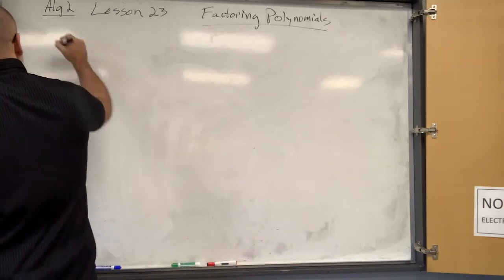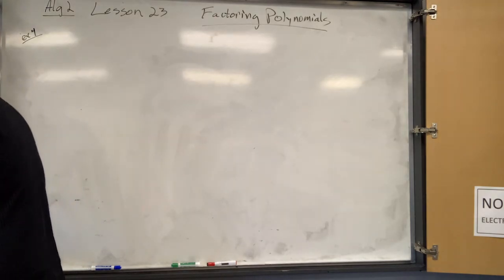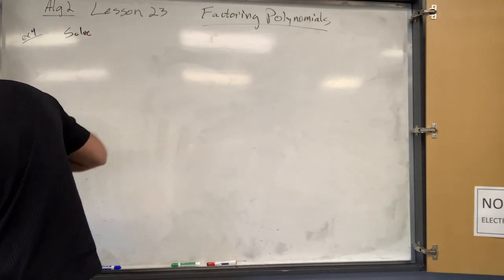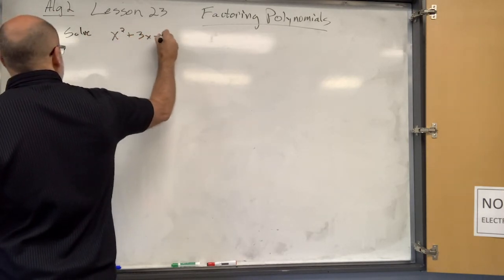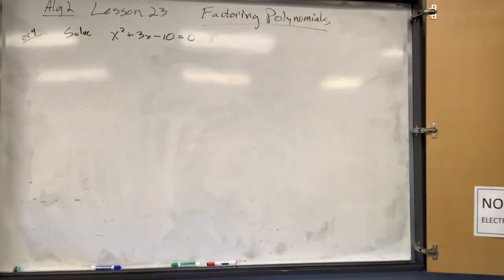Okay, so this is example 4, and this is solving a quadratic equation. So I'm going to solve this guy, x squared plus 3x minus 10 equals 0. Okay, so now I'm going to write in this box steps to solve quadratic equation, quad EQs, by factoring.